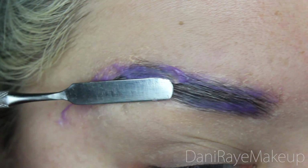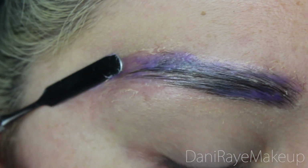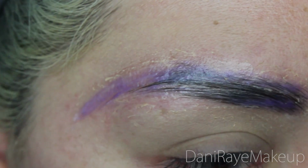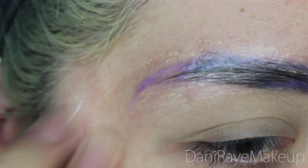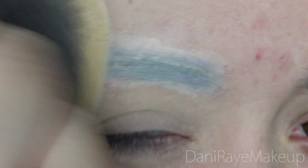So as long as you have a spatula like I'm using here, I've seen people use popsicle sticks, I've used a butter knife in the past, so as long as you have a smooth surface to spackle on that glue, you're pretty good to go. But if you didn't get it down your first try, just keep practicing. It is really hard, I won't lie.